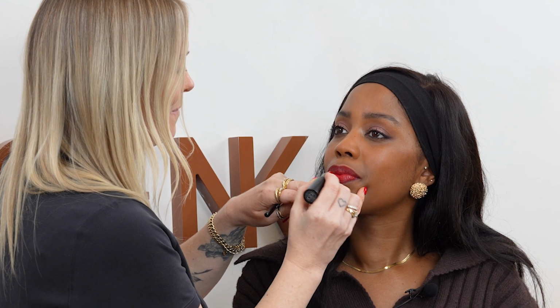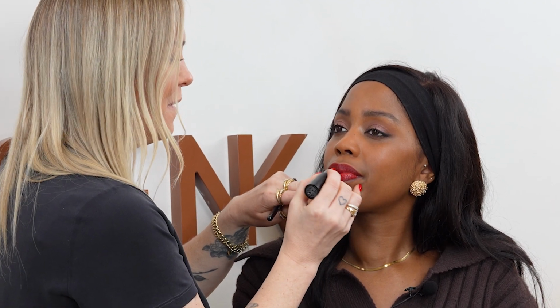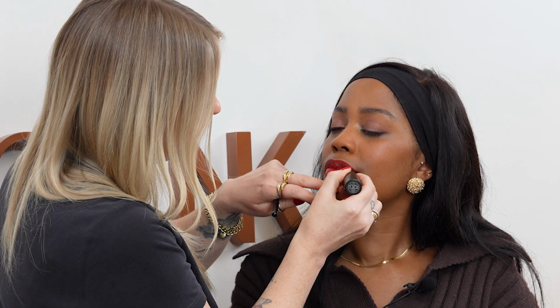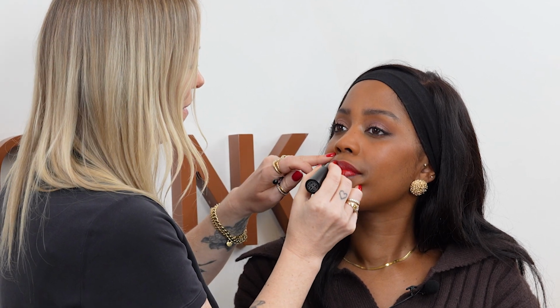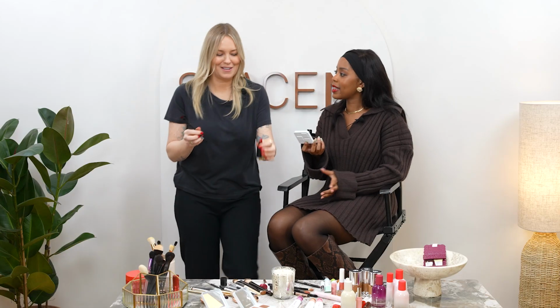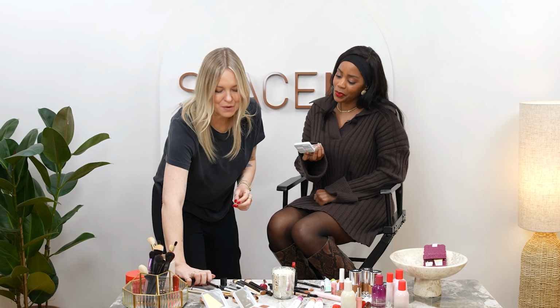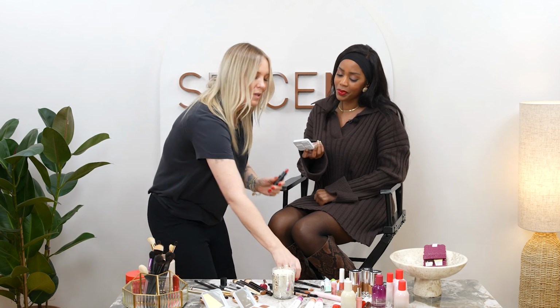So then, by using your fingertips and buffing it out, you're basically sheering it down. You're using it directly on the lipstick itself. You'll see a bit more colour payoff. So slowly but surely, build it up. Start off feathering with the lip liner. Yeah, and see how you feel with it. Just take a bit more lip pencil.